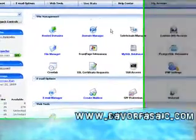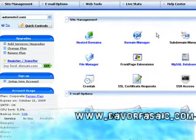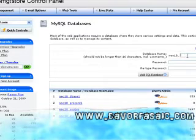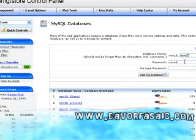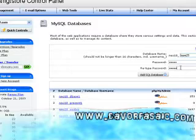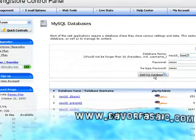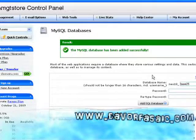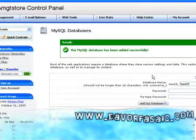We can start the WordPress auto install now. First thing we need to do is create my SQL database, so we click here. This is really simple, just type in your base name, for example base 25, and you type in your password. And click Add SQL Database. Okay, it's done. We are ready to go to WordPress auto install.